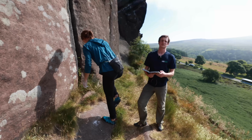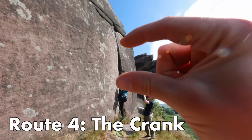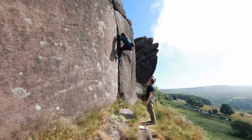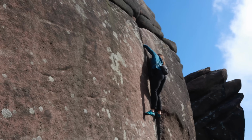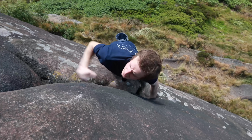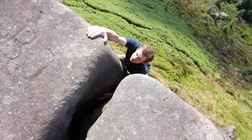We're on route number four, this is the Crank. It's more like a highball with a terrible landing, I would say. The Americans wouldn't really call this a route. But for us Brits, this is big. Route number four, in the bag. On to route number five, which is Green Crack, I believe. Green and cracky.